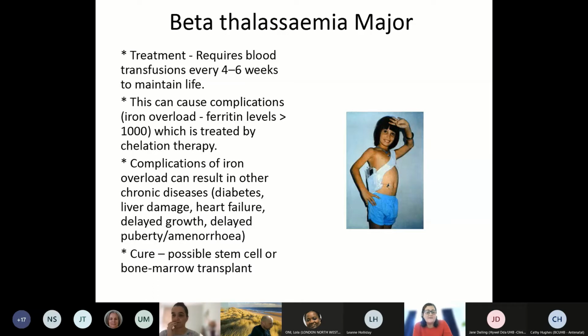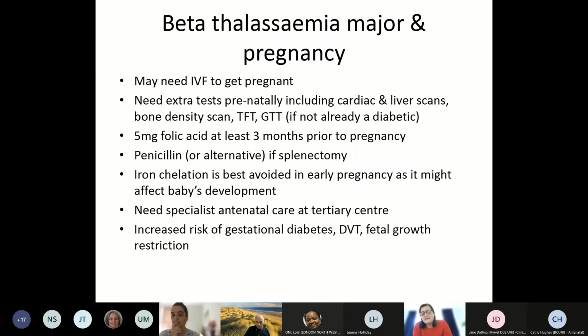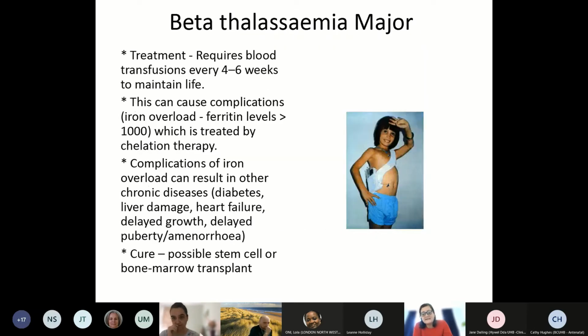Historically, this is given over 5 nights a week for 12 hours. But there are modern treatments available, and newer treatments use a combination of tablets and subcutaneous pumps. It's all geared to that person's specific needs. Iron overload can result in other chronic diseases like diabetes, liver damage, heart failure, delayed growth and delayed puberty.